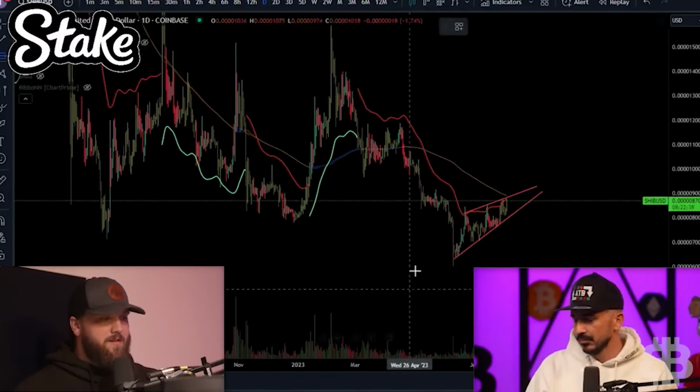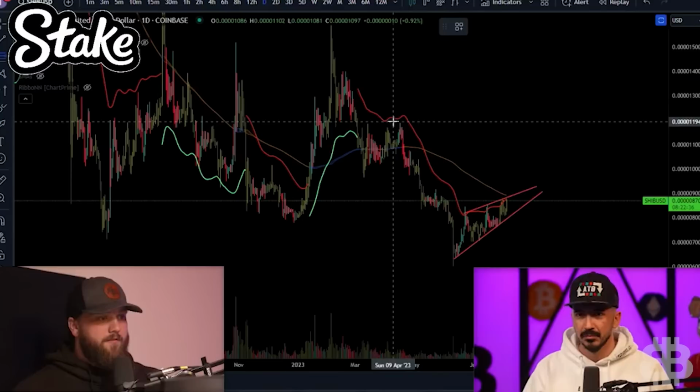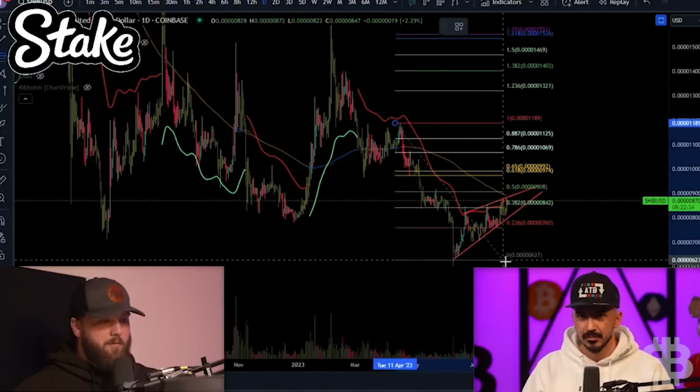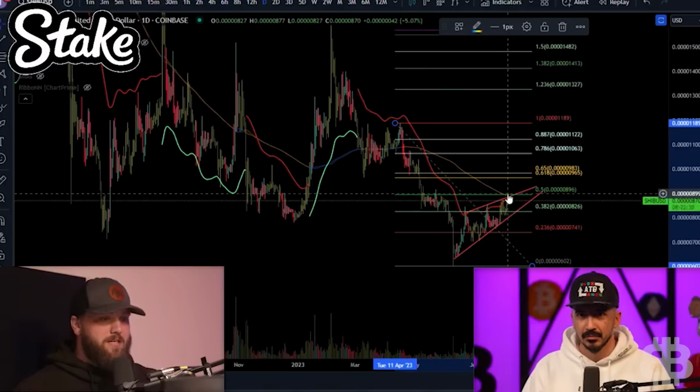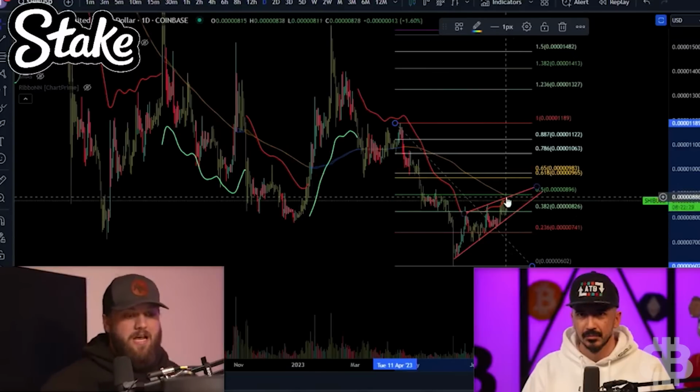Last thing we can do is take a look at some fib ranges from the last peak we had back in April down to what is currently the bottom. Right there, you're going to see the resistance coming in at 0.5 on Fibonacci as well.